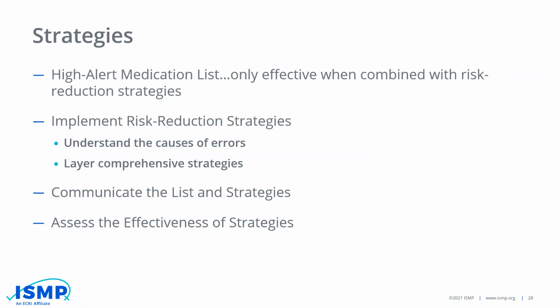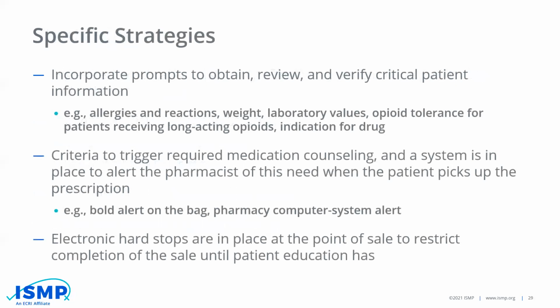So it's important to communicate the list of these high alert medications to your staff, what the big deal is, why each is such a concern, along with strategies, but also see if these strategies actually work. So last slide, Jordan. So some specific ones we could use before I pass it along.